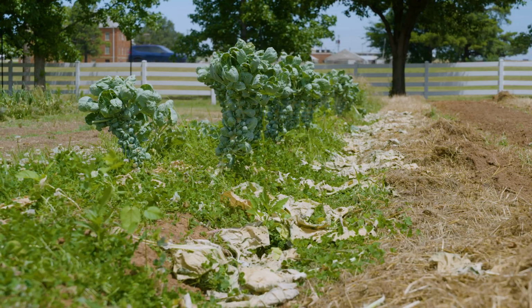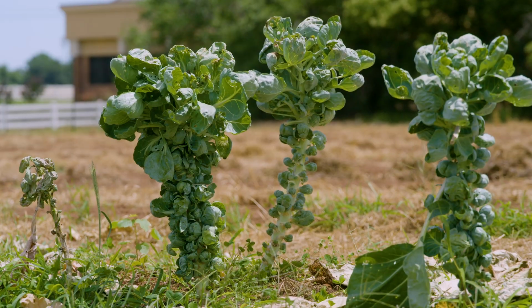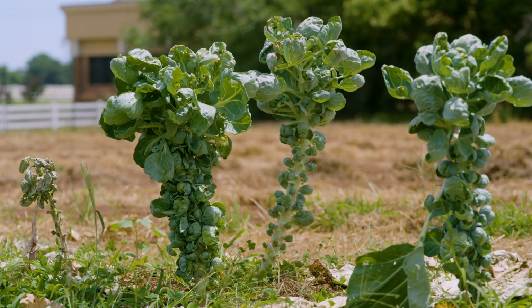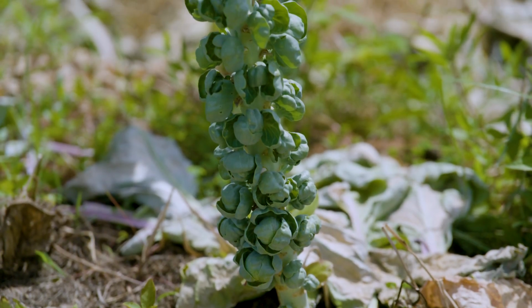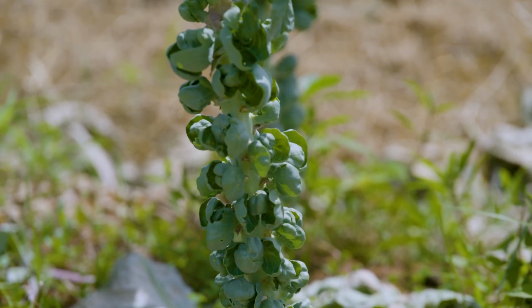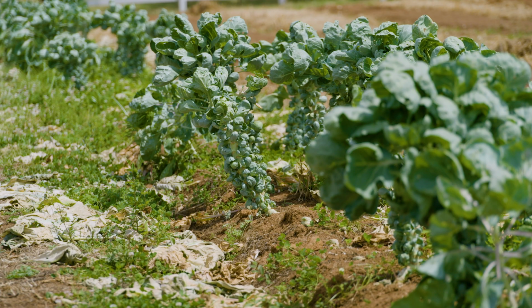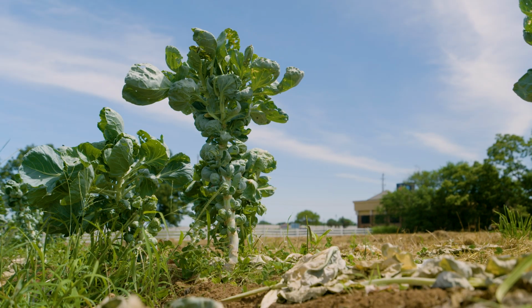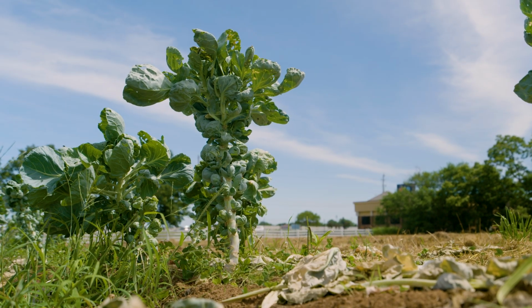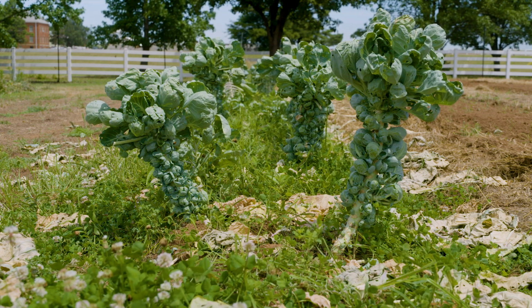Well, not a lot of people know that Brussels sprouts do well in Oklahoma. It's kind of a tough crop. It's really a longer season than most of your brassicas because it is part of the cabbage family. It's related to cabbage, broccoli, all of those. And a lot of those are about 70, 80 days. Not only is it longer season, it takes higher nitrogen. And there's a little more work to it. There's a little bit of pruning you have to do throughout the season.